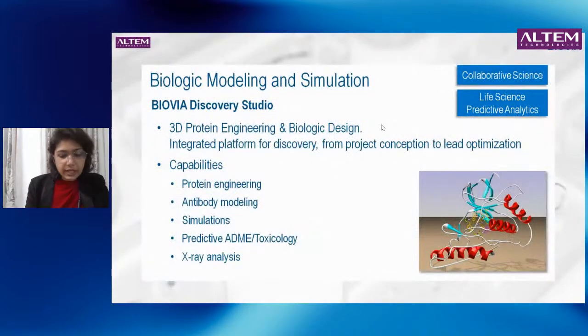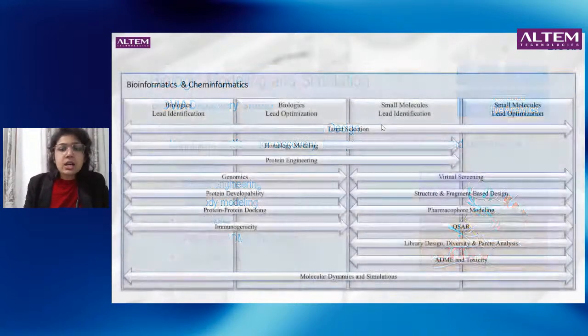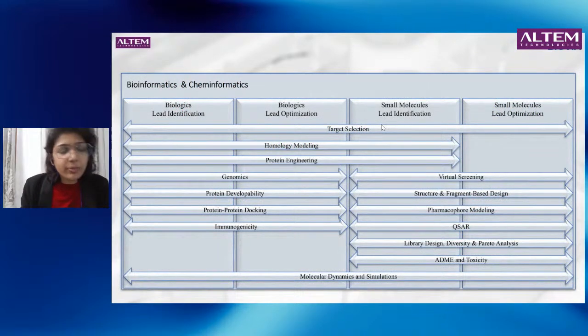Then we also have BioVia, which is handled by my colleague who takes care of in silico analysis. So we have BioVia Discovery Studio, which is capable of protein engineering, antibody modeling, simulations, predictive ADMET tests, X-ray analysis. It goes into the realm of bioinformatics, cheminformatics, say virtual screening, genomics, everything in the bioinformatics space that can come before in vitro studies. So in silico studies would be the main crux of it.